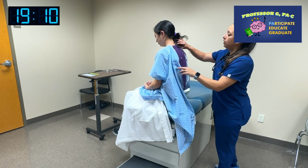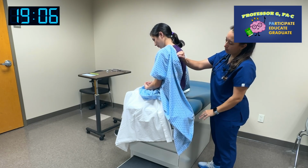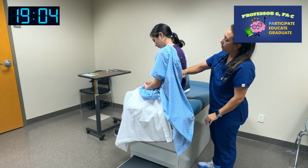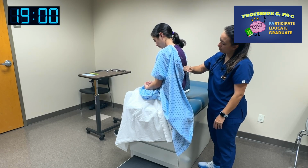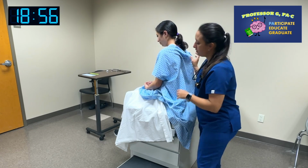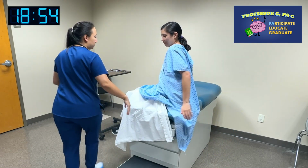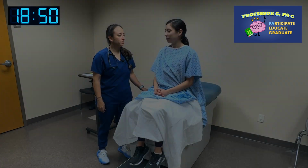We're going to do CVA tenderness. So you're just going to let me know if it hurts, okay? So we'll start over here. Any pain, discomfort? Pain, discomfort? Cool. All right, and that completes the abdominal exam. You can go ahead and swing this way. And next, we'll move on to your musculoskeletal exam.